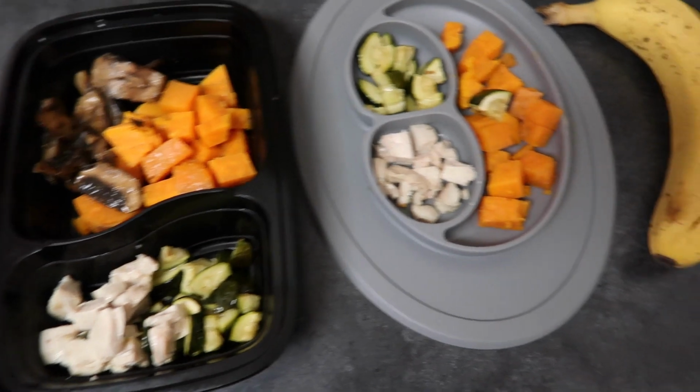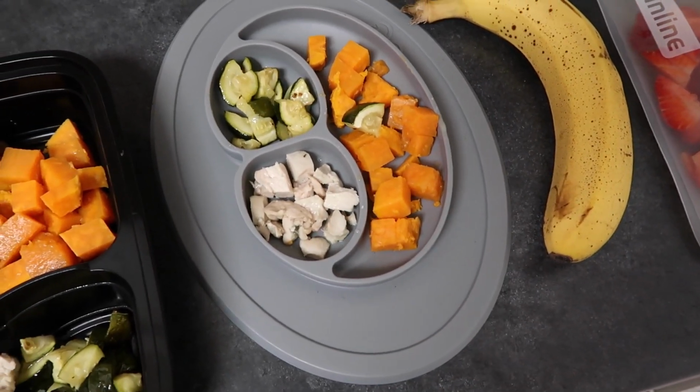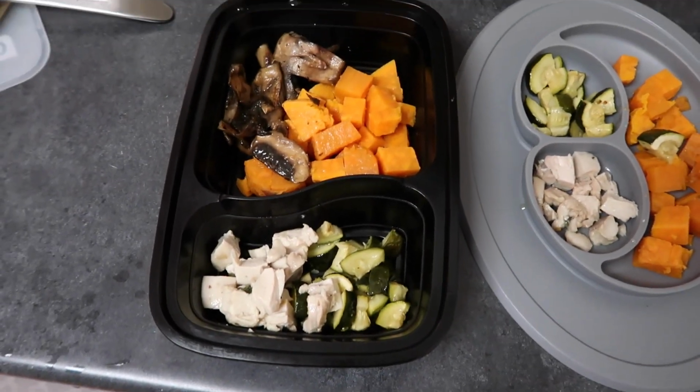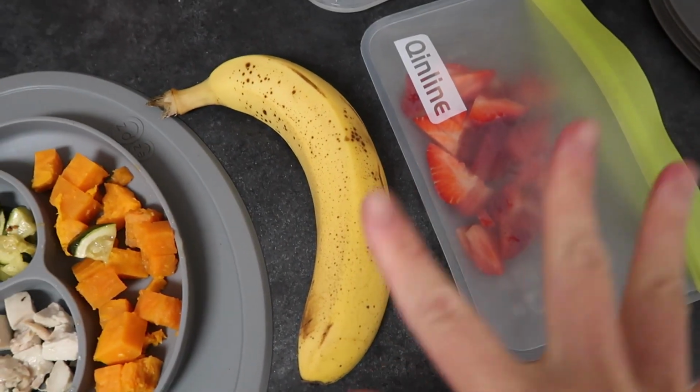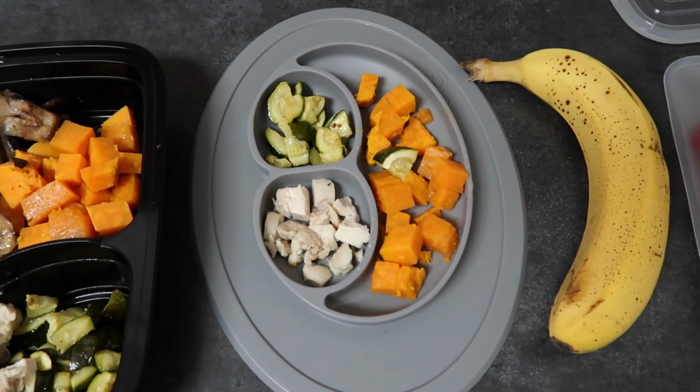All right, here's all his food. I'm gonna initially give him this plate, and then once he's ready, I will refill from this Tupperware, and then I have my two extra fruits, which I know he'll like as extra food to keep him occupied.